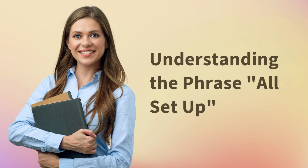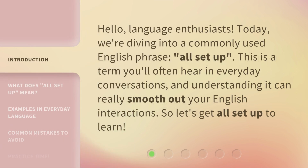Understanding the phrase, all set up. Hello, language enthusiasts. Today, we're diving into a commonly used English phrase, all set up. This is a term you'll often hear in everyday conversations, and understanding it can really smooth out your English interactions. So let's get all set up to learn.